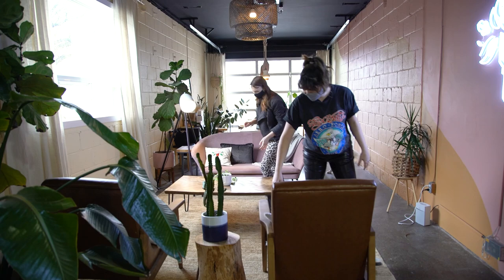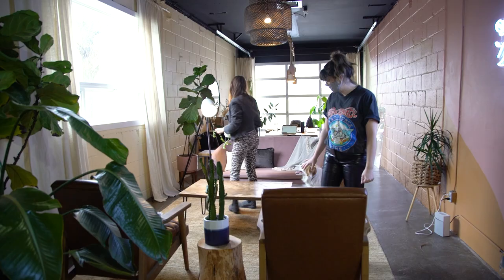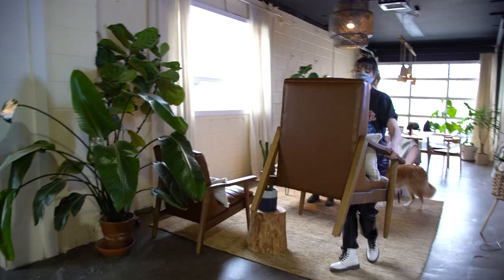This is yours. Man, this furniture has been around. I still love that so much. I don't know where it's gonna go, but I think it's such a good project. Gotta keep it in the memes.